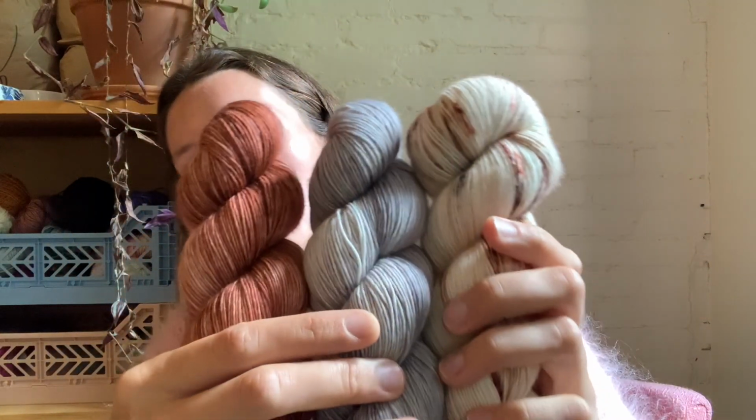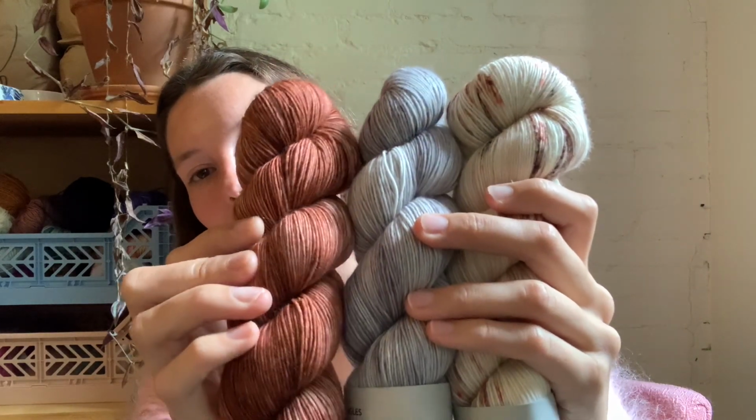I didn't want anything too colorful and crazy, and I feel like I've been knitting a lot of browns and blues, which I know this is kind of bluish, so I wanted to just do some neutrals with a little pinkish red.